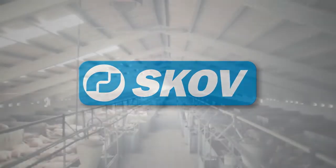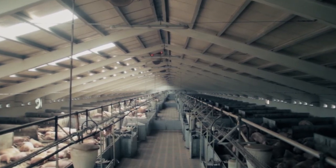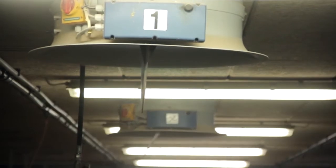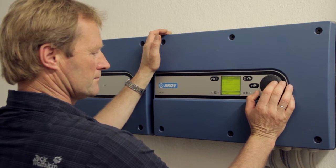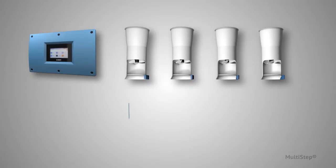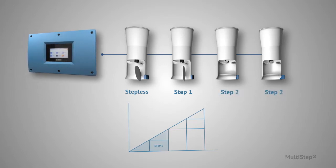Over the last decades, SKOV has focused on reducing energy used to ventilate houses for animal production. In our development of energy-efficient solutions, we have focused on both regulation principles and fans. In the case of the MultiStep regulation principle, the climate computer controls one of the fans steplessly from 0 to 100%, while the other fans connect in groups as required.